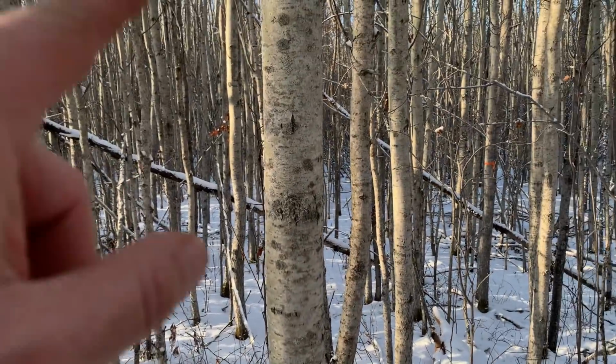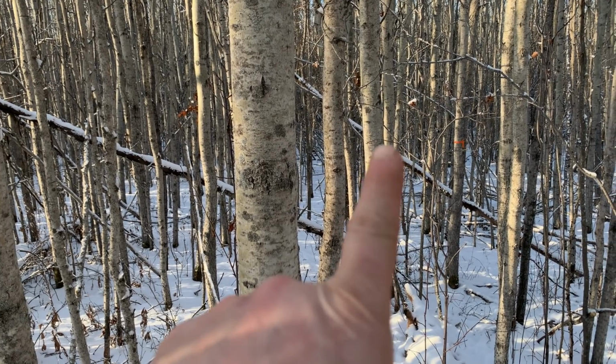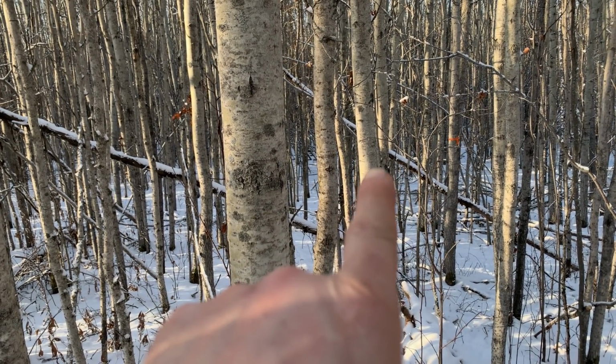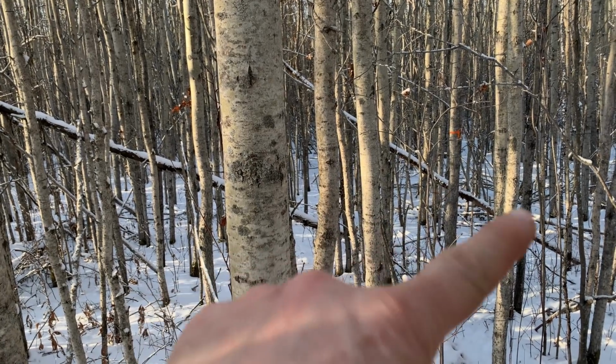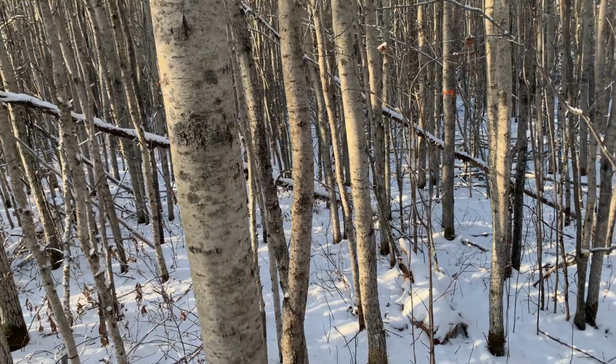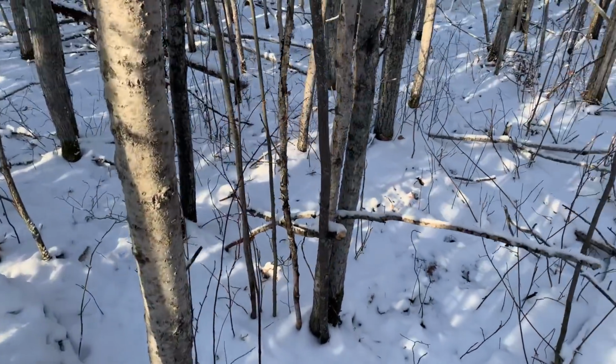And then further this way, like we talked about, we're gonna go and put another bait, and then set some snares there, just because they know where the trails are here. But we'll check this out.